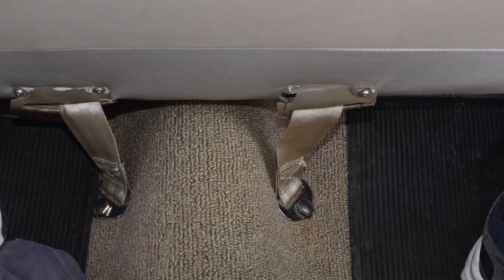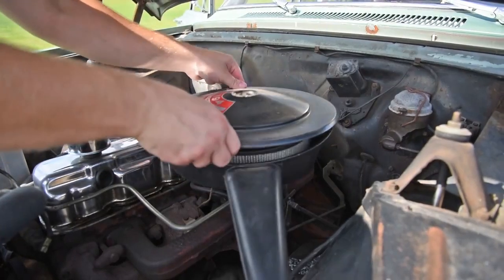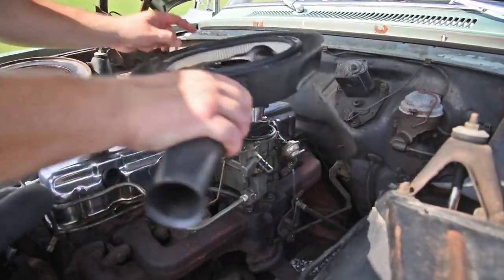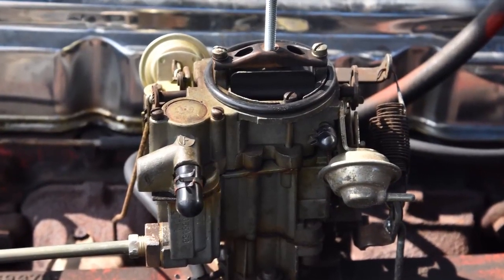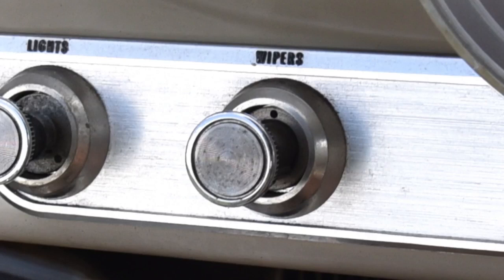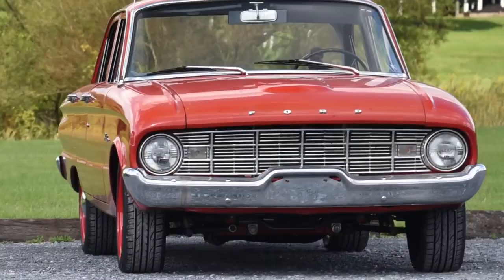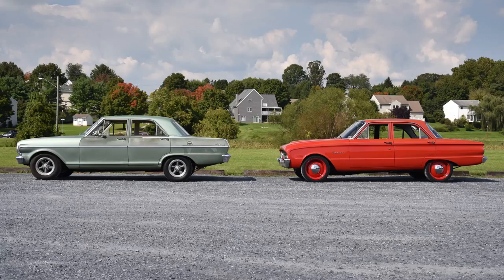Seatbelts were available in the front, but not available for the back. This 194 cubic inch straight 6 has a single barrel carburetor with a bunch of blocked off accessory ports that were, I have no idea what they do. Electric windshield wipers, oh, look at you, fancy Dan! Chevy II, Falcon, Chevy II, Falcon. The more you look, the more these cars look the same.